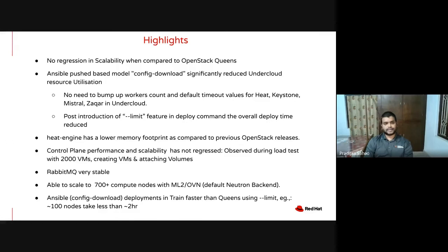The next highlight is that the Heat engine consumes a lower memory footprint compared to previous OpenStack releases, as it has been significantly optimized since the Pike release, and we now see a lower memory footprint in OpenStack Train. And after the deployment, we did some exercises in control plane scalability and performance, and for 2000 VM creations and volume attachments, we also did not observe any regression.